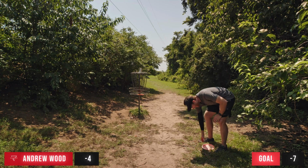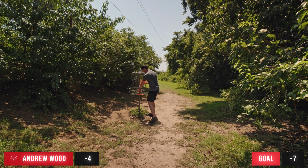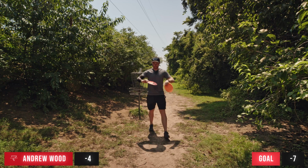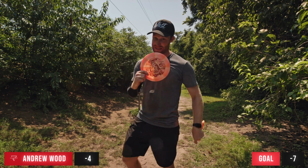I love that. I'm really enjoying this Tasmanian Devil. It's flat, it feels great in terms of rim depth and width. For the forehand, it's got so much stability. This is a sick disc.